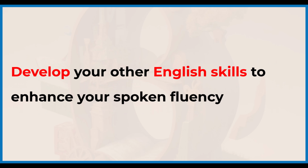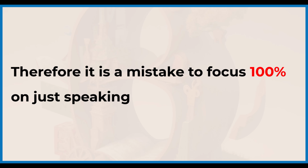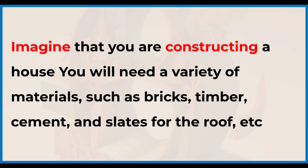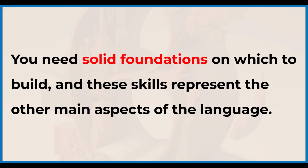Develop your other English skills to enhance your spoken fluency. Fluent spoken English comes from having a wide vocabulary, good listening comprehension skills, and a solid understanding of grammar. Therefore, it is a mistake to focus 100% on just speaking. Imagine that you are constructing a house. You will need a variety of materials, such as bricks, timber, cement, and slates for the roof, etc. This also applies when you are developing fluency in English. You need solid foundations on which to build, and these skills represent the other main aspects of the language.